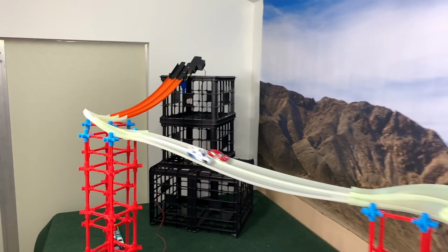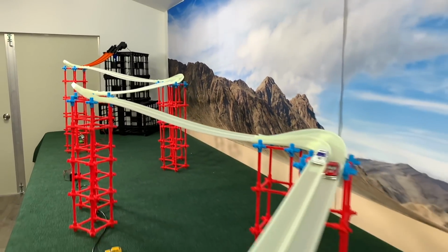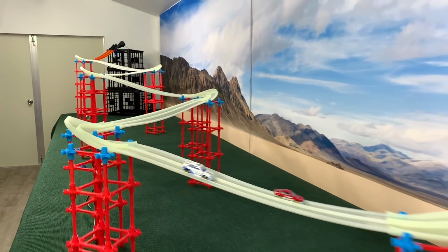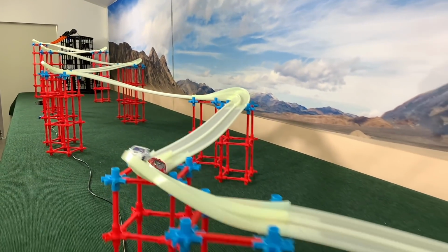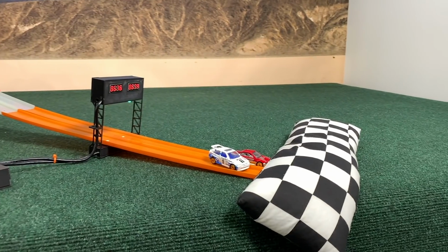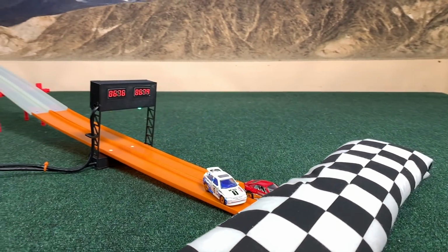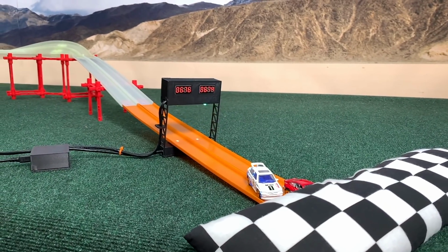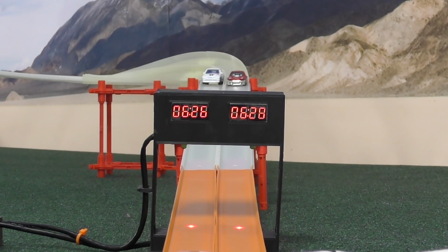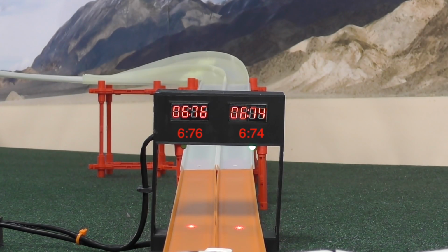Escort coming here on the near side, and the Honda CRX on the far. Bright red vehicle, and stretching out a nice lead. Escort trying to pull it back on the inside turns. He's got close, but not close enough. And the CRX by a hair, but how is that time looking? Do I see a 670 right there? I do. 674 for the CRX.